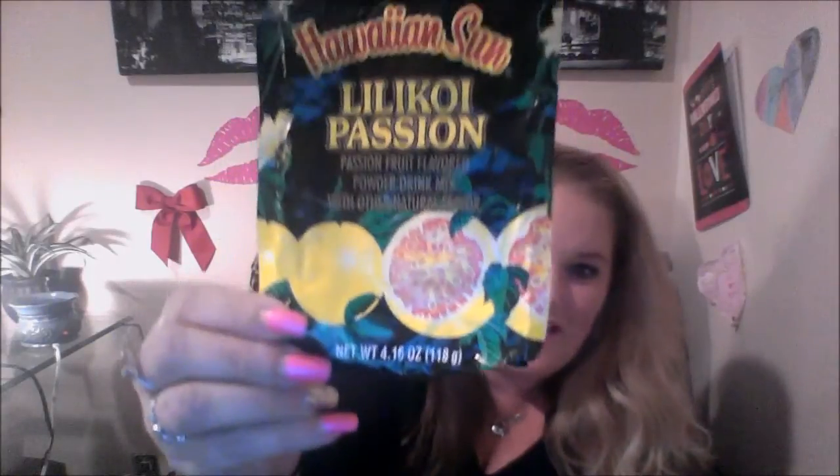Oh my god, it just went all over me. Oops. This I already used and my kids love it. It's like a passion fruit. All you have to do is add water. And it is amazing.